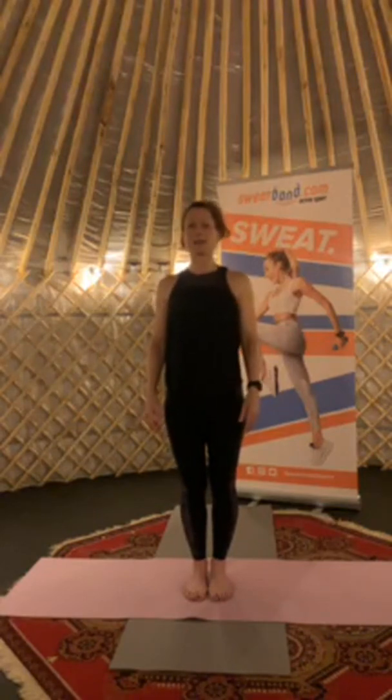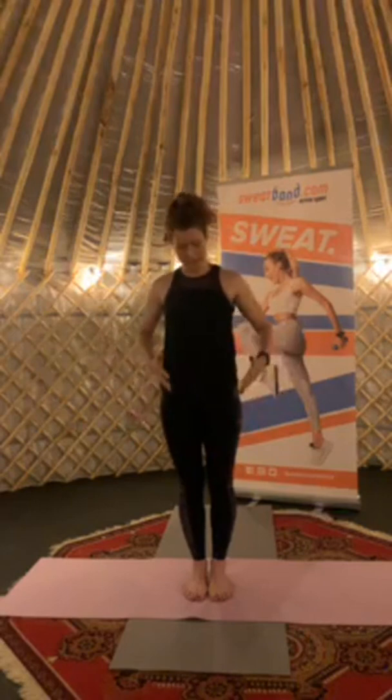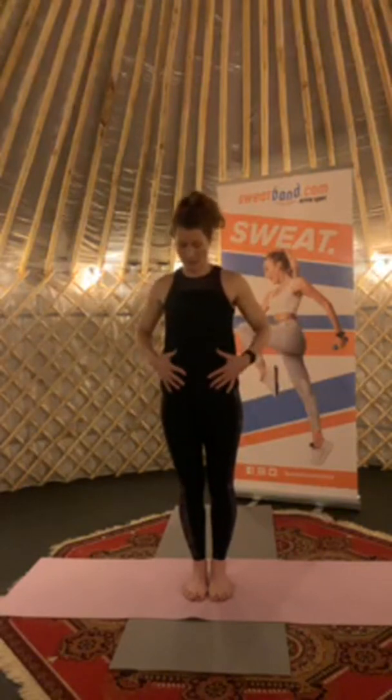Take note of the breath by placing your little finger on your hip bone and your thumb towards the ribs, and just breathe. And if you feel balanced and happy to do so, close your eyes and continue to breathe, and just be aware of how the breath affects the body.